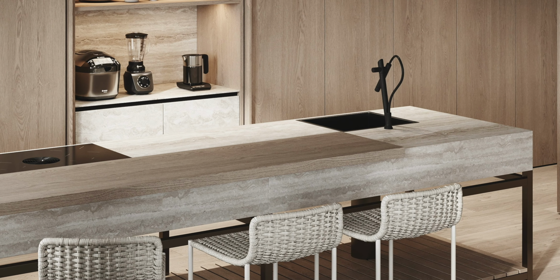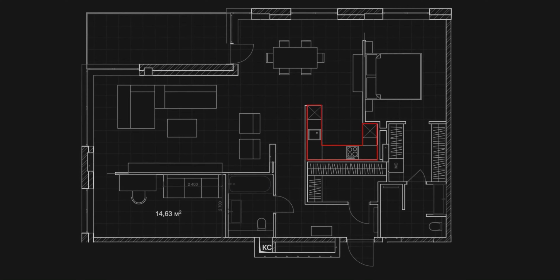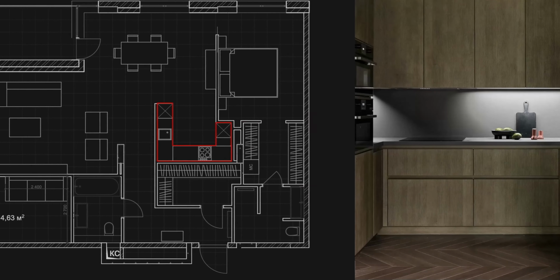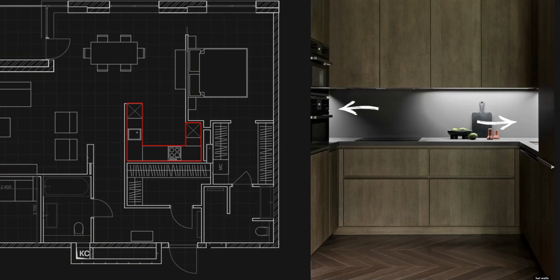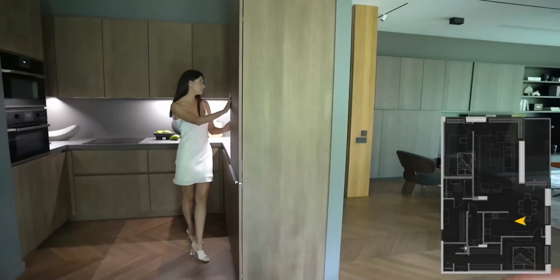Or, for example, if you don't have the ability to install a similar type of hidden countertop, we also use a corner. That is, if we have a corner kitchen, then we use the corner as an invisible part, the part that is hidden behind the tall cabinets, and there you can place the appliances. People really won't see them from the main part of your room.